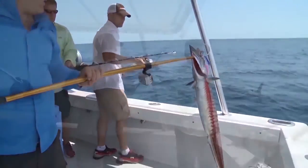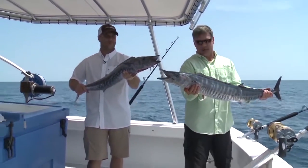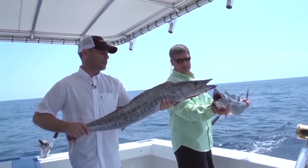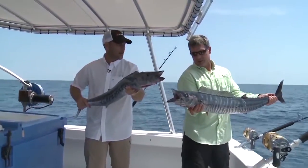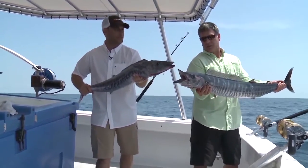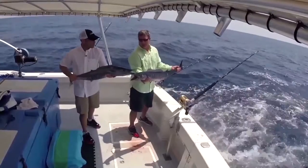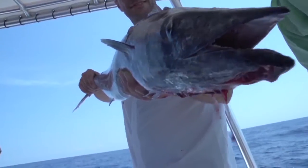Nice wahoo, Chris. Well, we finally hooked up. We've been fishing all morning, and finally hooked up on a couple good wahoos. We've been trolling since probably 9:30 this morning, and after lunch, right here in this one spot, we had two pretty much jump on at the same time, on two different types of baits. We're going to keep trolling around, and hopefully we can get some more.